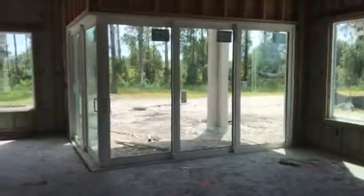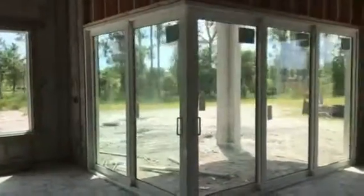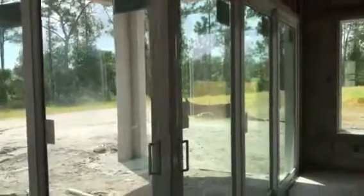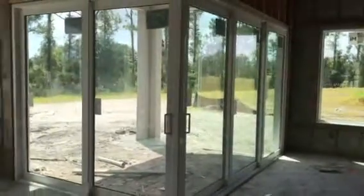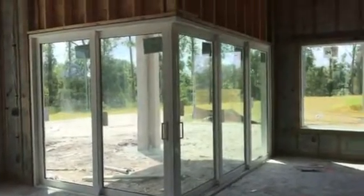All right, check this out. I've been talking about this slider since day one of this build. I think it turned out awesome. Right there, you can see the slider is going to go to the left and to the right, and that whole corner is going to be exposed. This is a beautiful update on this. I'm just now seeing it, and it looks just as good as I thought it was going to look.